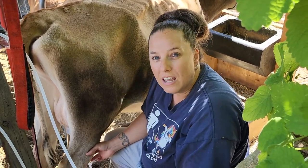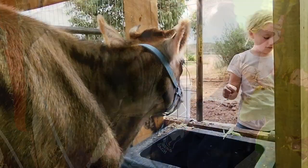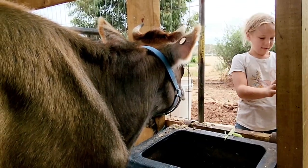We had our first successful and ripe bananas off them this year, so we're pretty excited about that.